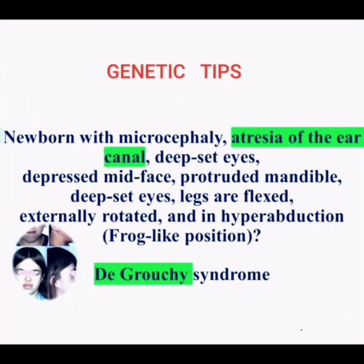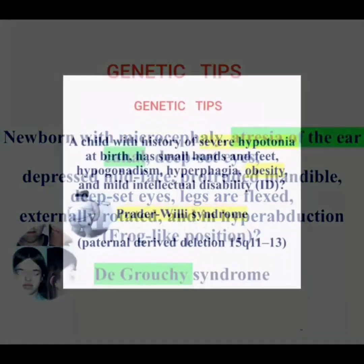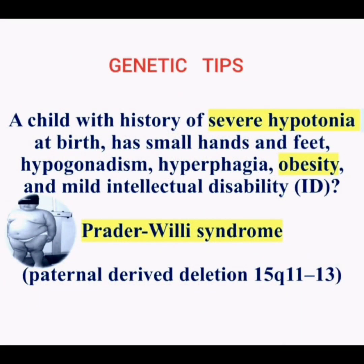Newborn with microcephaly, atresia of the auditory canal, deep set eyes, depressed midface, protruding mandible, legs and flanks externally rotated, and hyperabduction. Diagnosis is De Grouchy syndrome. A child with history of severe hypotonia at birth has small hands and feet, hypogonadism, hyperphagia, obesity, and mild intellectual disability. Diagnosis in favor of Prader-Willi syndrome.